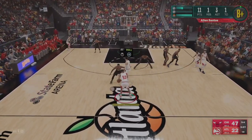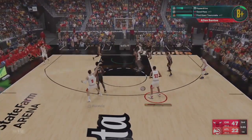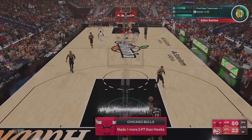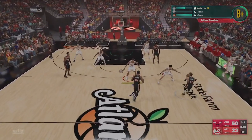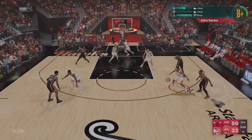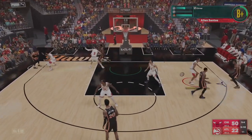And Clint Capella takes pride in his defense. He knows what he's on the floor for. He will never back down from a challenge and doesn't take plays off. Terrific game plan coming out of halftime. A perfect 3-for-3 from the field. Collins outside.